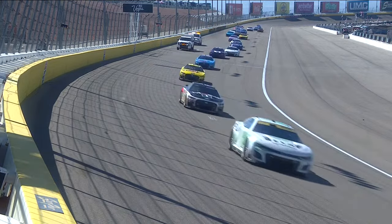Ross Chastain. Remember the speeding penalty? Ross Chastain up here fighting in the seventh spot, and still moving forward, as is Hamlin. Chastain tries to drive down in front of the eight to take away his line.